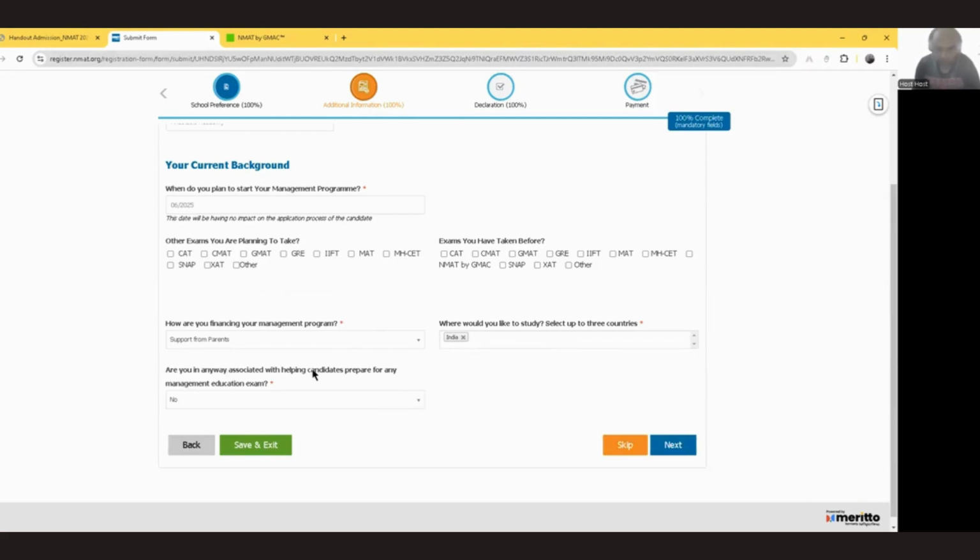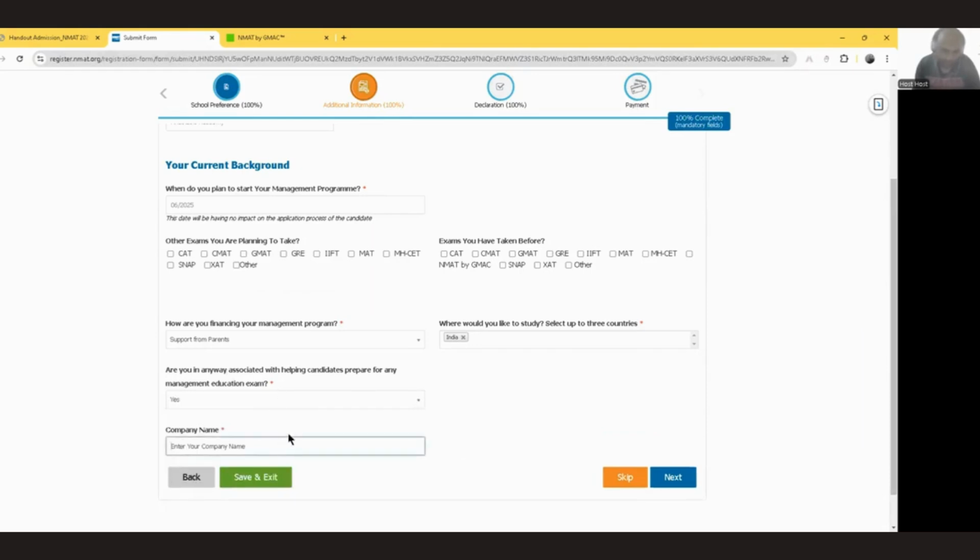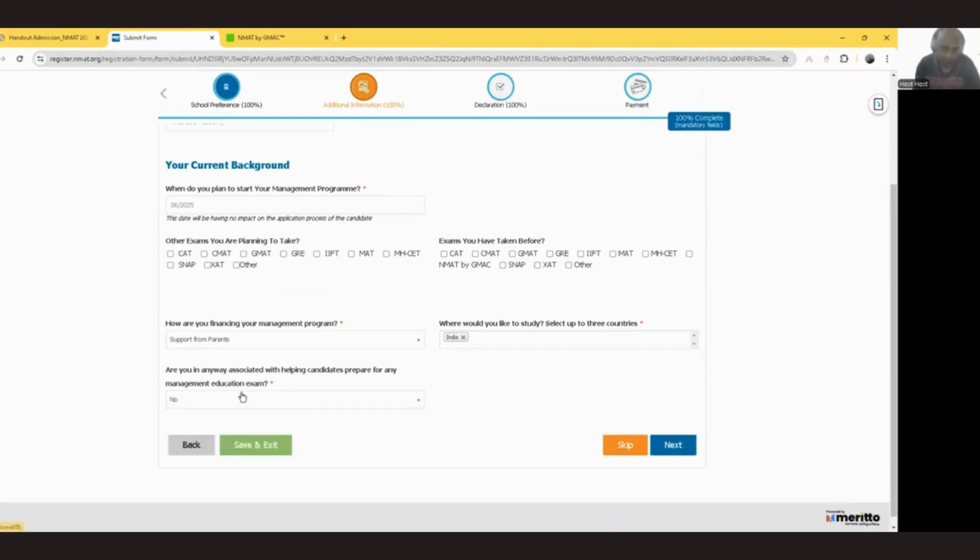Are you in any way associated with helping candidates prepare for any management education exam? If you put down yes, they will ask for the name of the company. If you put down no, they don't ask for anything. So I put down no. Although it is not accurate, but then again, if accuracy was the target, I would be from IIT Delhi anyway. Okay. Next.